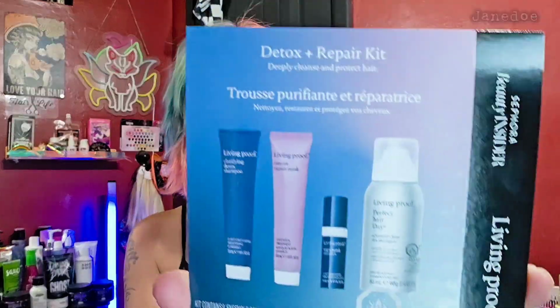So as far as what we're doing today, I'm going to be using the Living Proof Detox and Repair Kit. I've been wanting to try the Living Proof brand for quite a while. They're just a little bit pricey, so they've been on my to-do list. But in one of my orders from Sephora, I got this as kind of like a free kit type thing.